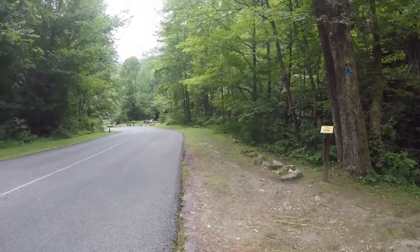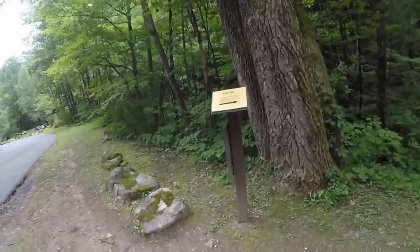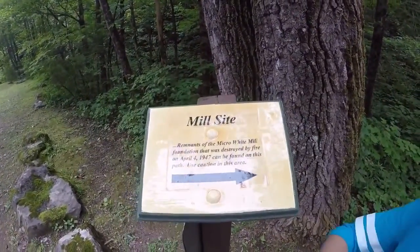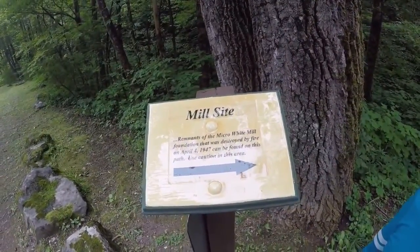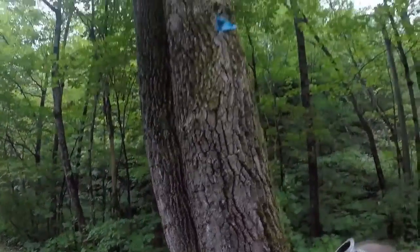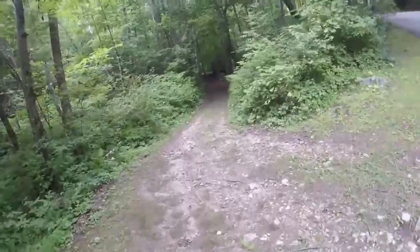So we saw this on the road down and decided to turn around, park the truck again, because you can't park on the road. And we saw this sign that said it goes to the mill site. Remnants of the Micro White Mill Foundation that was destroyed by fire on April 4th, 1947 can be found on this path. Use caution in this area. That's marked by a blue maple leaf triangle. Use caution, that scares me.